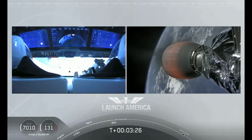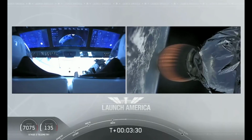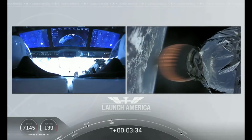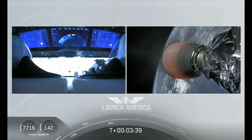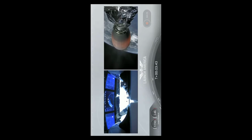You heard the call out 2 Alpha, so they're now in the longest abort zone that carries them all the way from about North Carolina up the eastern seaboard, almost to Canada. Things looking good though, getting good call outs, nominal propulsion on that second stage. Bob and Doug continuing to make their way into orbit.